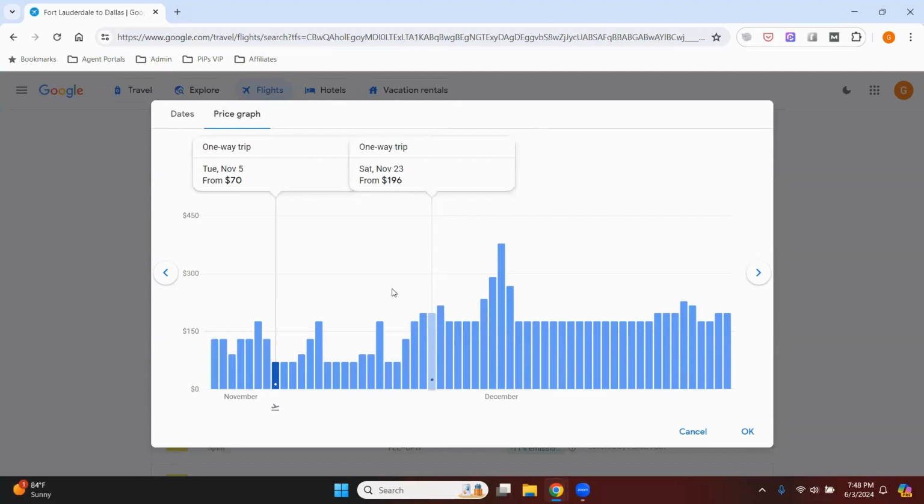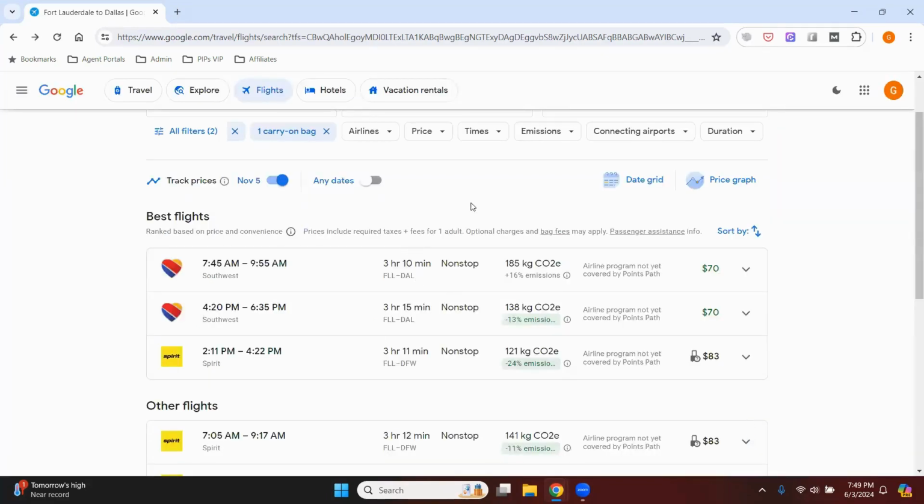And then I really like the price graph because it kind of gives me a bird's eye view. This is showing for November that right now I'm really looking at probably the lowest, but it's about the same from the 5th to the 11th, which is a good thing to know. But then in December, it shoots up. So I definitely don't want to fly in December. So this is just a really good way to see, in addition to looking at the calendar and the date grid, when would be the best time. And it just helps you make an informed decision when it comes to booking your flights.